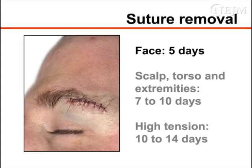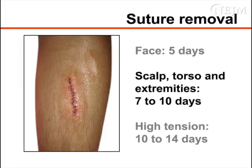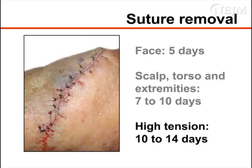Facial sutures should be removed within 5 days to prevent scarring. Sutures placed in the scalp, torso, or extremities should be removed within 7 to 10 days. Sutures subject to a substantial degree of tension, such as those overlying joints, benefit from being left for a longer interval and should be removed in 10 to 14 days.